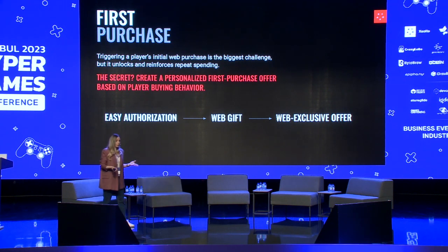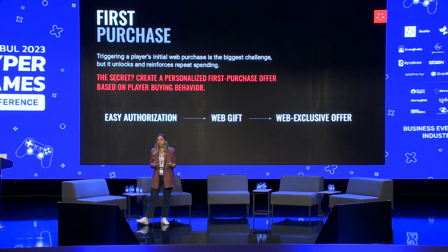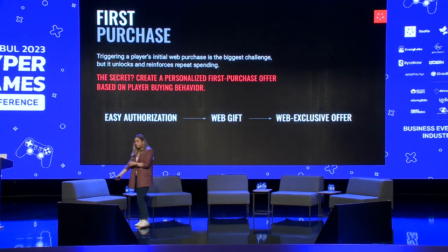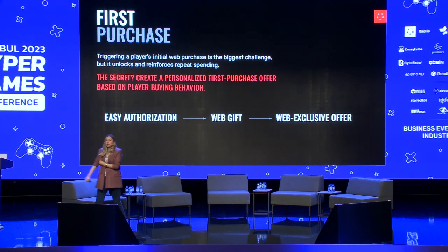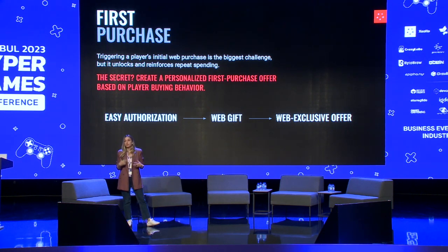And then web gift. Again, everybody loves free gifts. So provide them a free gift as long as they log in. And show them an exclusive offer by analyzing their behavior data in-game. It could be something specific to their favorite characters, favorite weapons, favorite assets, or something really helpful for their challenges in the game.